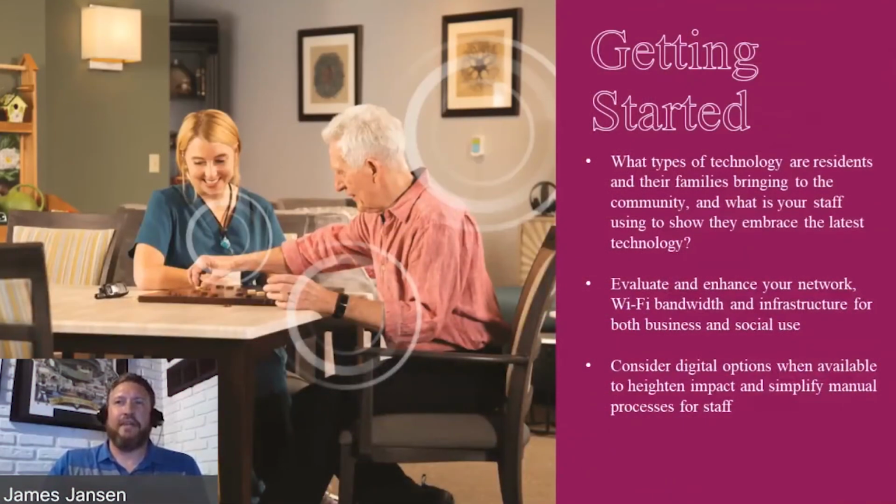All right, so getting started. Really try to understand and make sure you know who's coming into communities and what their technology experience is going to be. It's not universal across the US, but we're seeing more and more people coming in and having high demands of technology, especially connectivity. People want to stay connected. They want to be able to stream movies and those types of things. Residents and their families really live an on-demand life, as we all do. And especially in today's era, everyone's understanding the importance of having good Wi-Fi and good connectivity. So we want to make sure that that's understood.